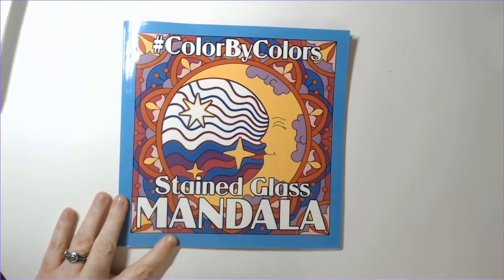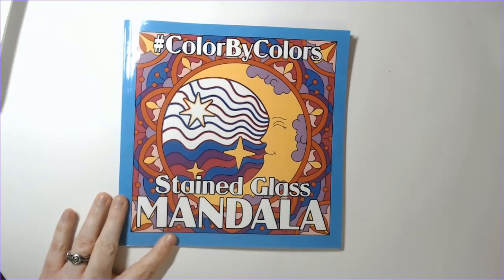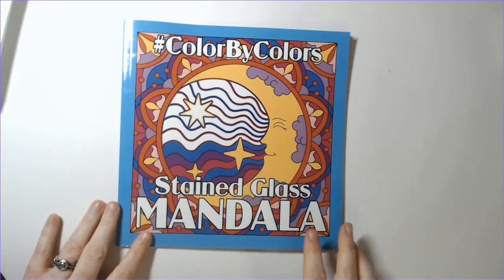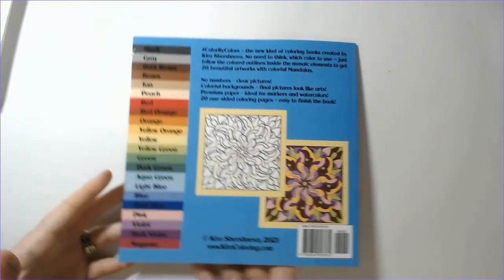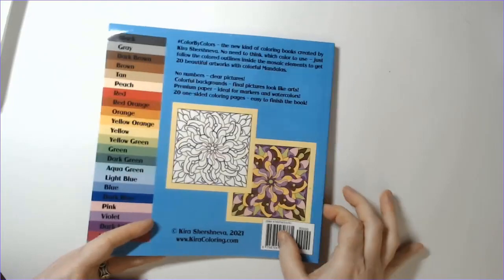This is the Stained Glass Mandala Color by Colors book by Kira. And I love this book. It is a little bit shorter than an average size coloring book, as you guys saw. There are flip throughs of this everywhere. We're going to flip through it just because that's what we do around these parts.